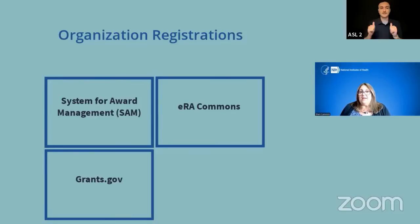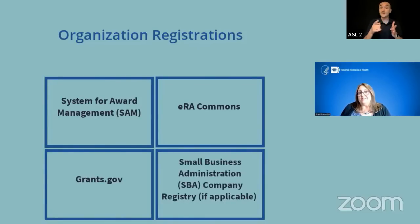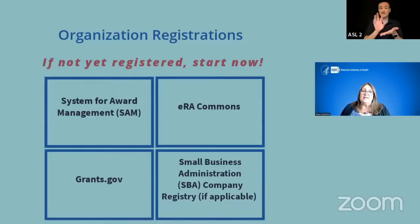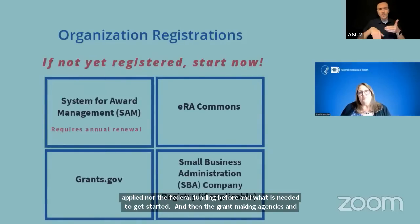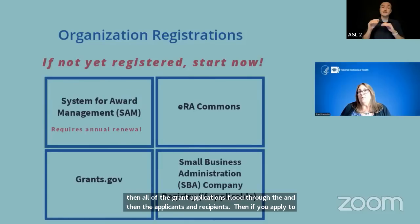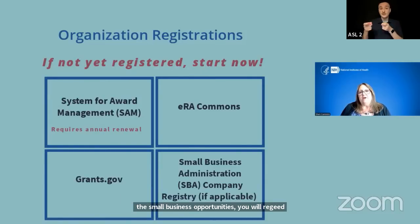And if you plan to apply to one of our small business opportunities, you'll also need to register with the Small Business Administration. We recommend allowing 6 weeks to complete all the needed registration. So if you aren't registered, you need to get started now. And if you are registered, make sure your registrations are active. The System for Award Management does have a yearly renewal requirement, and letting it expire can prevent application submission and block awards.